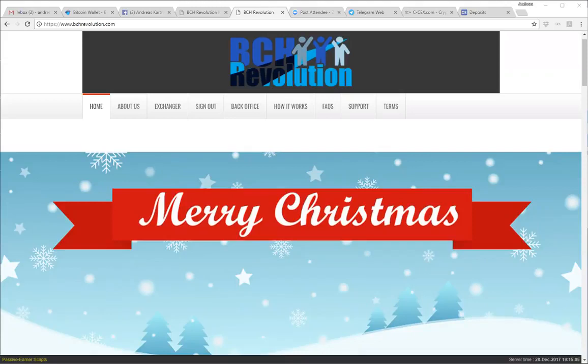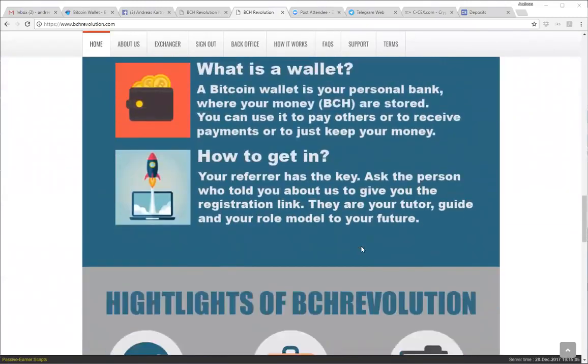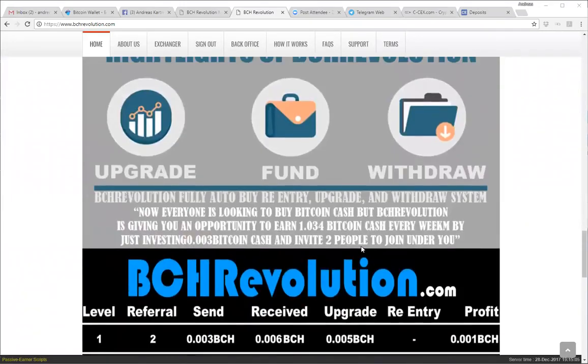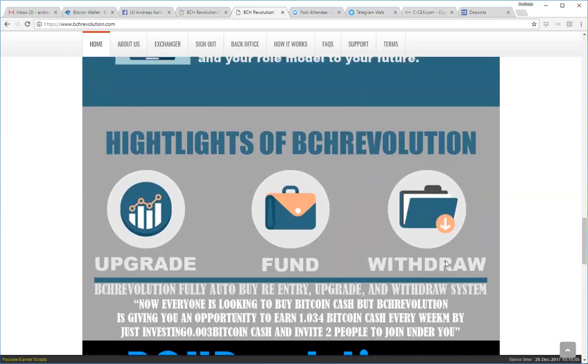Now, this is the main page, bchrevolution.com. Go in here, have a read about it. You can see here how it works, their mission, vision, how it's done, everything, the highlights of it. And what I think is the best about this program is that it's all automatic. You see here the BTC Revolution fully auto buy, fully auto re-entry, auto upgrade and auto withdraw system. There's nothing you need to do manually except setting up your account and doing that first donation of only 0.003 Bitcoin Cash.